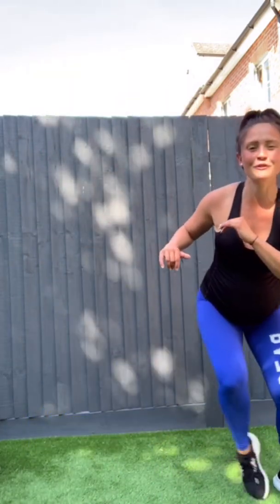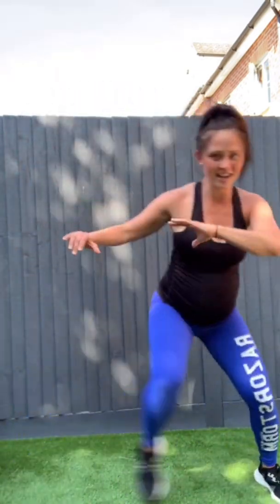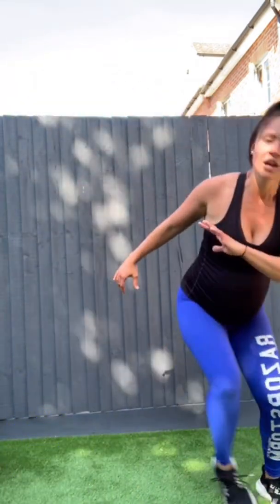Really push off each side of those legs, and you're going to feel this one really start to burn. Woo. Come on, nearly there. You're doing really, really well. Keep it strong. 5, 4, 3, 2. Woo. Ouch, grab your weights.